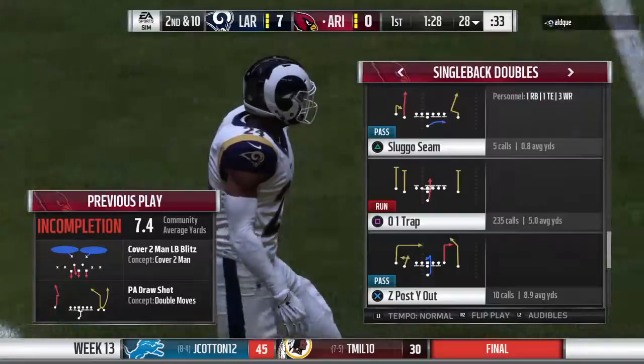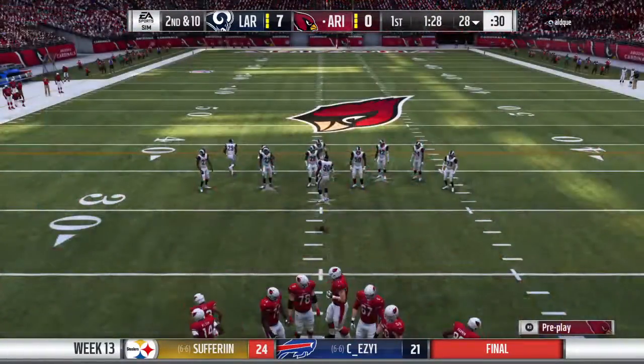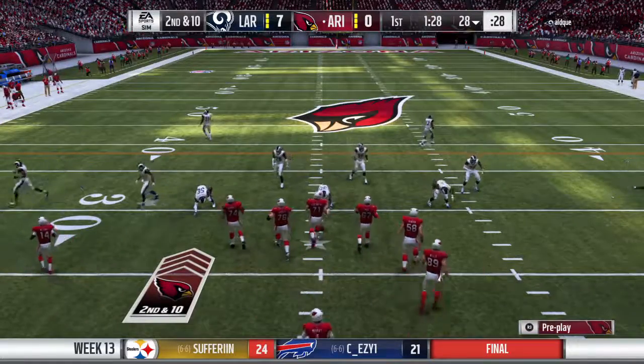Now here's a pass on first down that's knocked away and incomplete. So now they'll come up on 2nd and 10, once again from the 28.